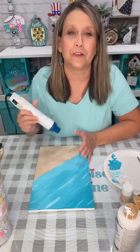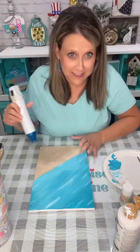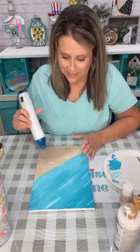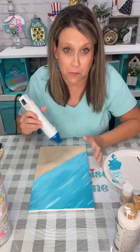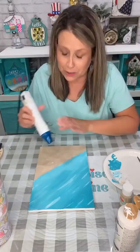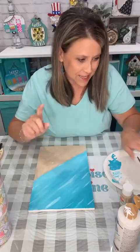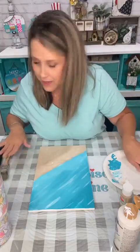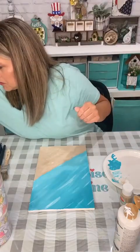Y'all, my little cardinal, he is up there in my little feeder on my window. I see him. He has a friend. His little female's brown. And Ellen, we are making a little painting, but we're gonna add a little something to it. Y'all just gonna see. It's gonna be so cute. Cause y'all know I'm still at the beach in my mind.